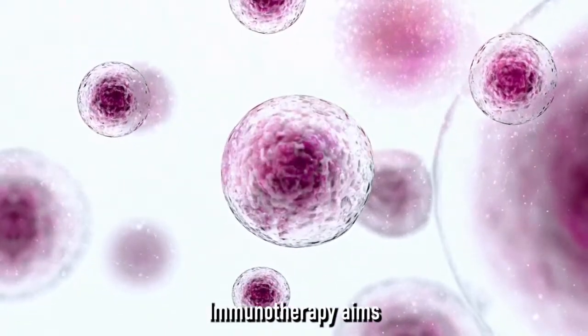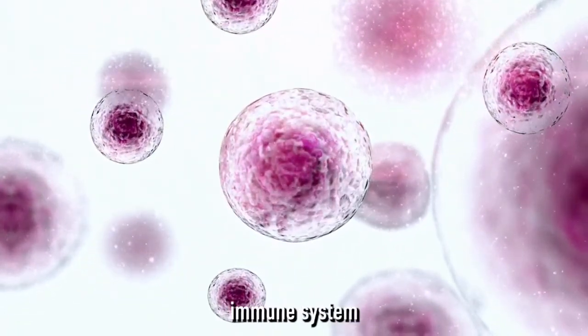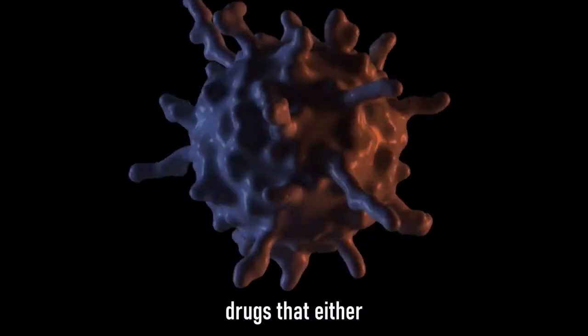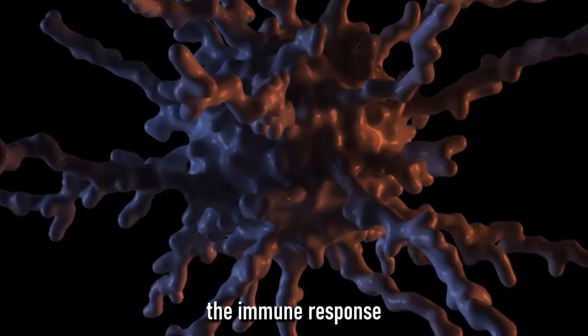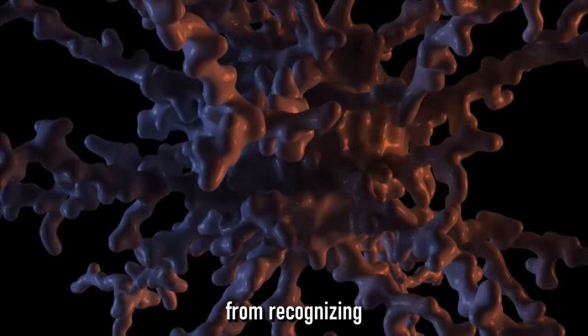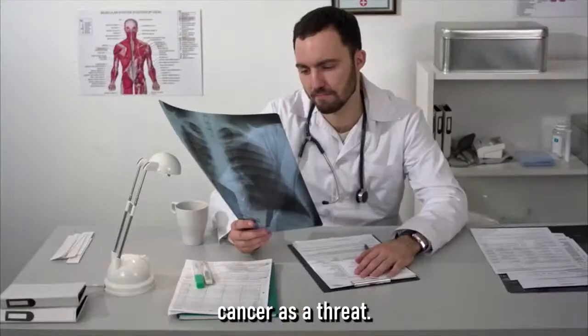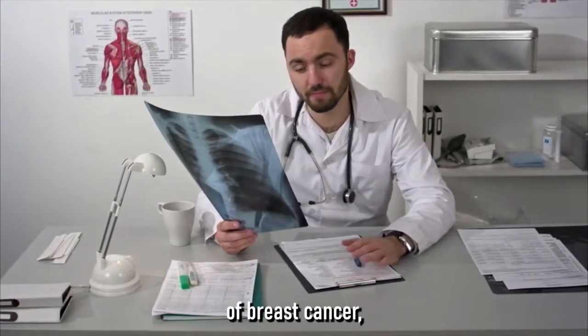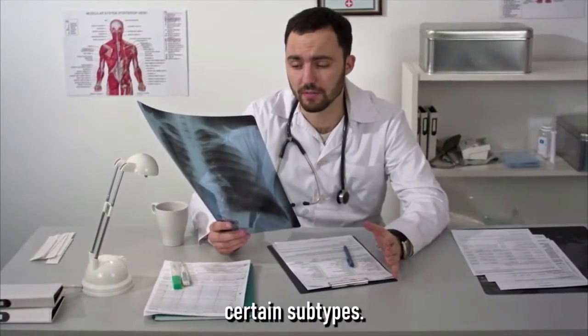Immunotherapy. Immunotherapy aims to stimulate the body's immune system to recognize and destroy cancer cells. It uses drugs that either enhance the immune response against cancer cells or block the mechanisms that prevent immune cells from recognizing cancer as a threat. Immunotherapy has shown promising results in some cases of breast cancer, particularly in certain subtypes.